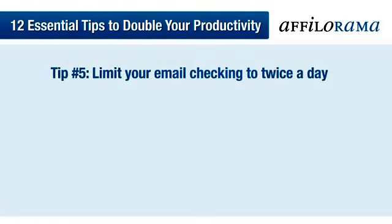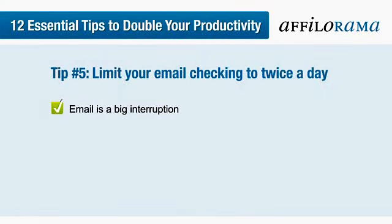Tip number 5, limit your email checking to twice a day. Did you know that for most people, email is the single biggest interruption? We recommend checking your email only after midday, as you may discover a lot of fires to put out that are best left until after you've done some important work. Don't keep checking your email throughout the day. Close your email program or the window in your browser. Concentrate on your current tasks and limit yourself to 2 checks a day at the most.